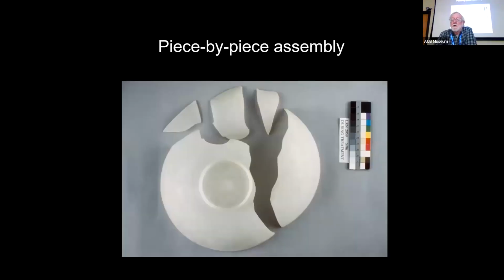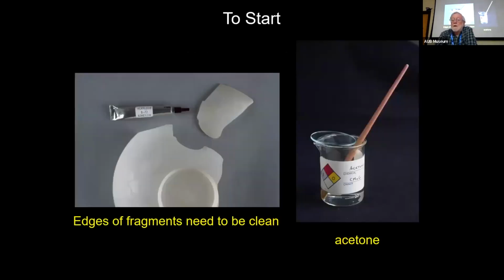There are a variety of application techniques. The most popular is what we call piece-by-piece assembly, or one piece at a time. And you need to lay out the pieces so you know the order of assembly. This is important. And you also need a little bit of acetone and a soft brush at hand. This is for both thinning the adhesive if you need to thin it, or for cleaning.